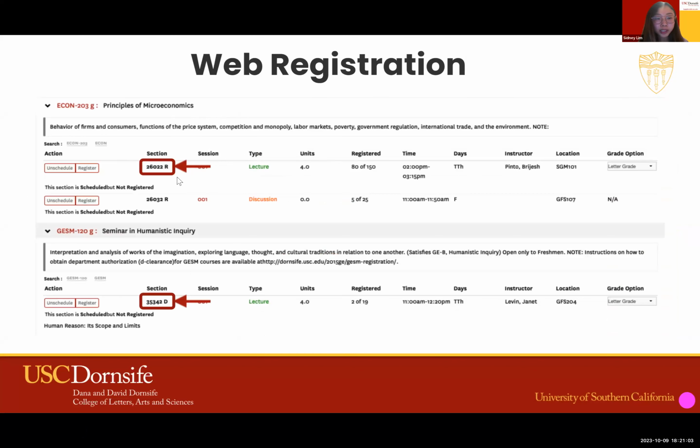Additionally, what you also want to keep in mind are clearances. So you'll see here next to the section number at the top that there's a capital R next to the section number. A capital R is going to denote open enrollment, which means that you don't need clearance to enroll in the class. So assuming that you have the prerequisites, if there are any, and you've satisfied those prerequisites for the course, you should be able to register for the course.